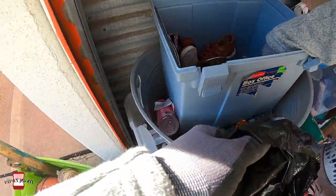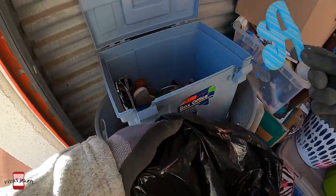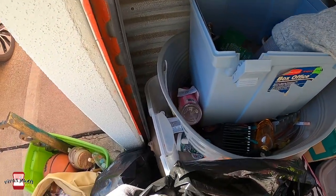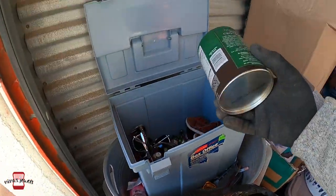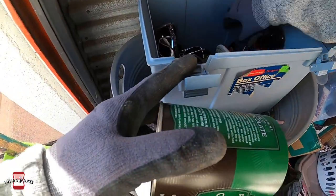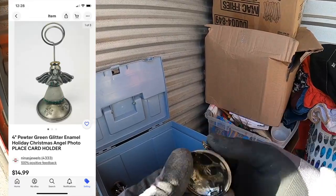Razor trash. Litter trash. Lock garbage. Trader Joe's tin without the lid. That does no good whatsoever. Oh, it's a cute little angel.